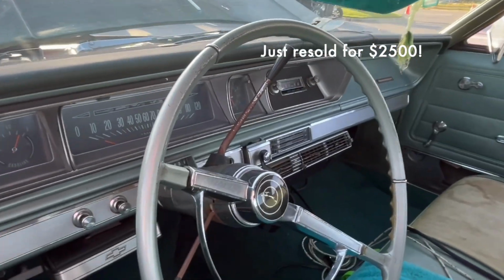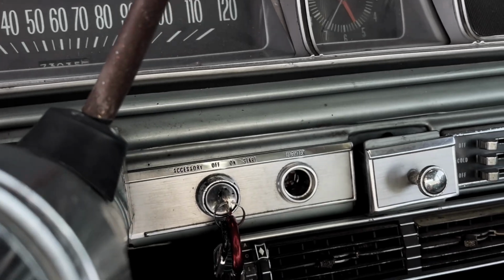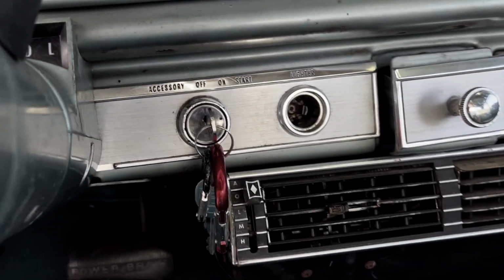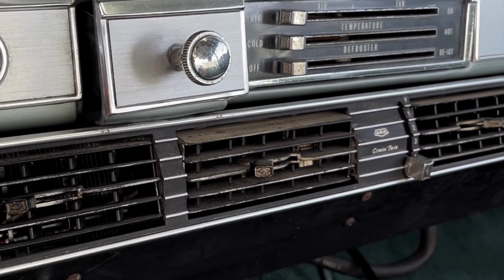Some of the cool features on it. Dual climate control on the AC, which was rare. You got both sides.